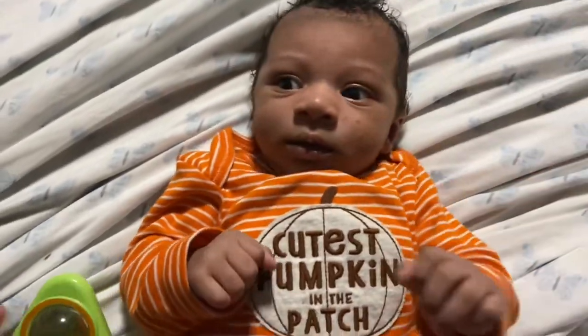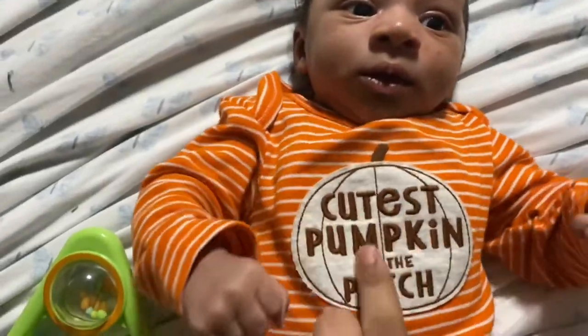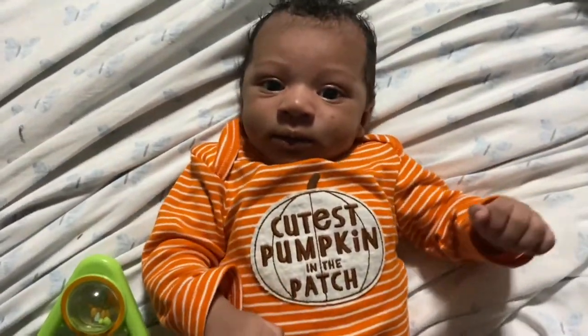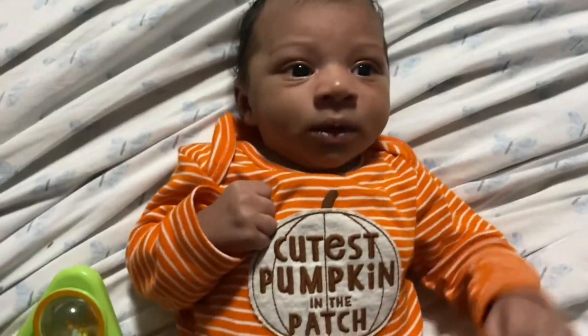What you looking at? But yeah, got this outfit from Target. Cutest pumpkin in the patch. And yes, you are. Yes, you are. Little koozies. Need to get you some shoes, my boy.